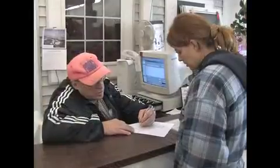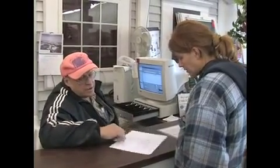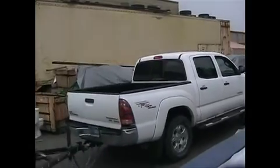The Habitat Restore is one of those stores you go into to window shop and end up finding great deals you can't pass up. Needless to say, we would have to come back for the rest of the deals later since the cabinets took all the space on the trailer.